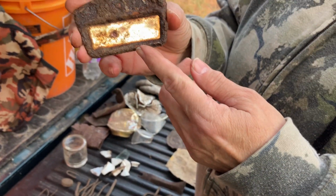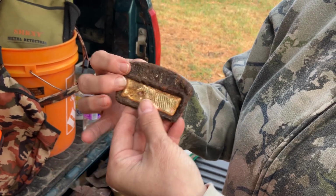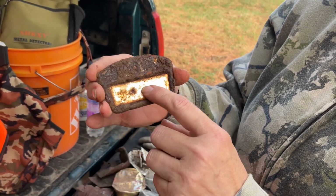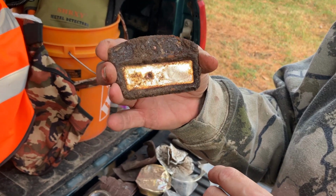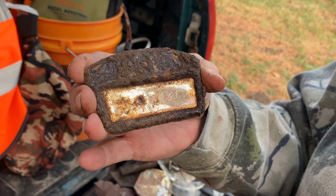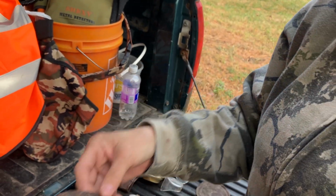I'm not sure what this is for. It's some kind of a plate that was on something. But this is actually a reflector. And I don't know if you can see it, but it's kind of cool the way it reflects. So I thought that was very interesting. I have no idea what that would have been on. That is neat. Yeah.